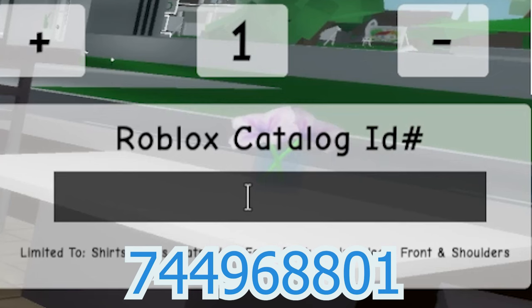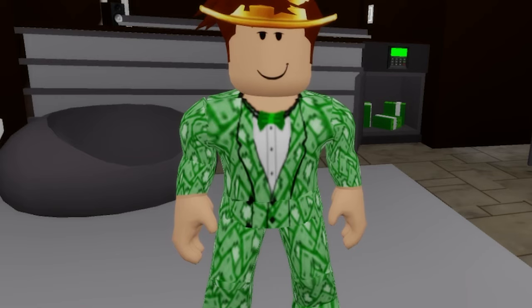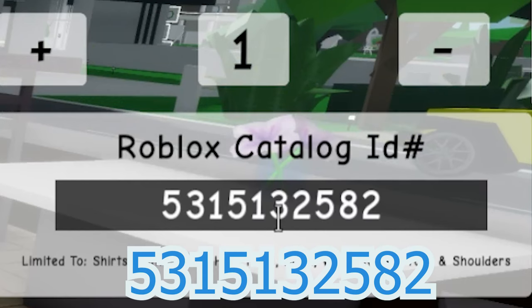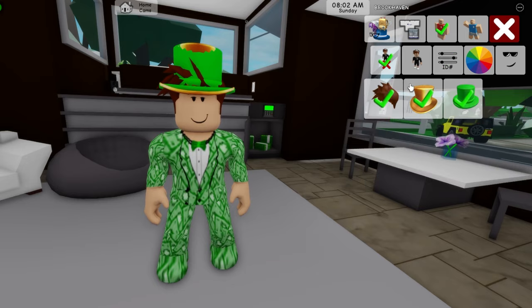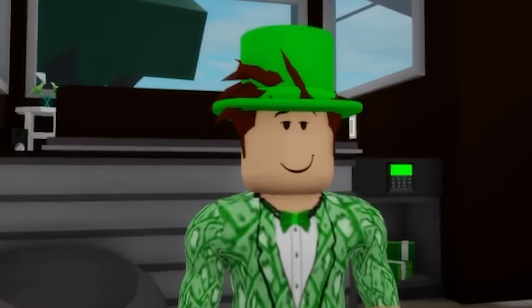Let's also use code 74496-8801 and now we get the jacket. This makes a perfect set. I am loving wearing this. We also need a matching hat. 531-513-2582. Oh, we forgot to take the golden hat off. Now, there we go. So spiffy.